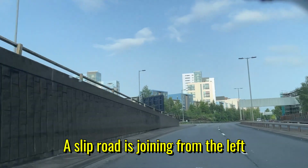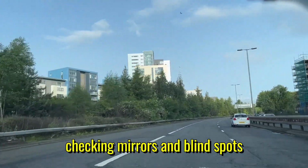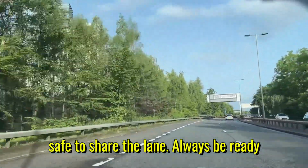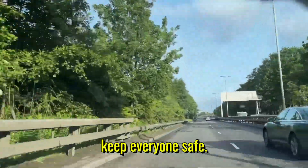A slip road is joining from the left here. I need to be extra cautious, checking mirrors and blind spots carefully to make sure merging traffic is safe to share the lane. Always be ready to adjust speed or position smoothly to keep everyone safe.